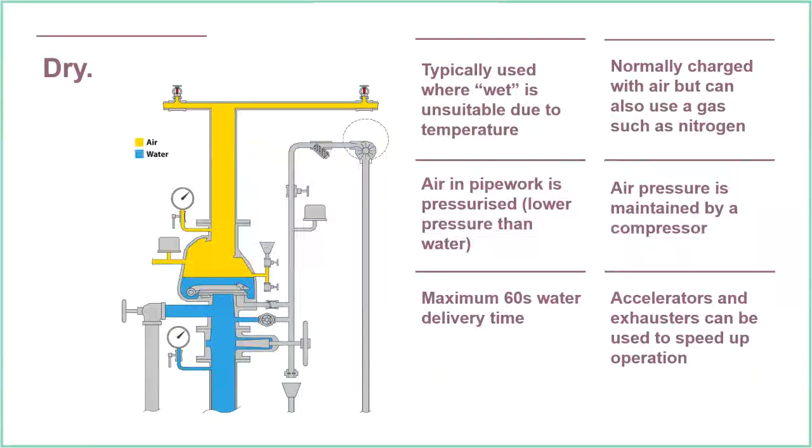There is technology we can use to help: accelerators and exhausters. The accelerators will sense this pressure drop, and then they will help to expel the air. Similarly, an exhauster is there to pull the air out. So once you've figured out we've got an activation, we want the air out as soon as possible. So we stop the air compressor, and we open up another valve, and we just get rid of the air as quickly as possible. We don't wait for it to come out the heads. We pull it out from the side. That's all there to meet this 60-second deadline.